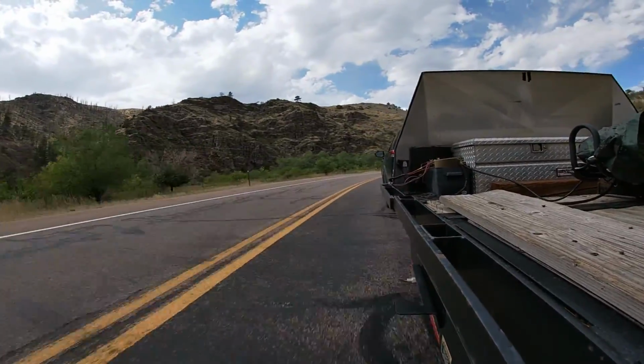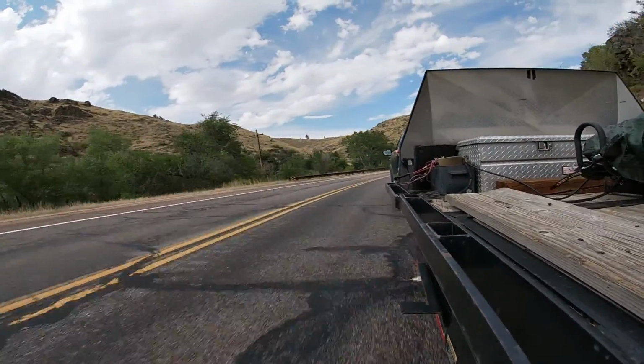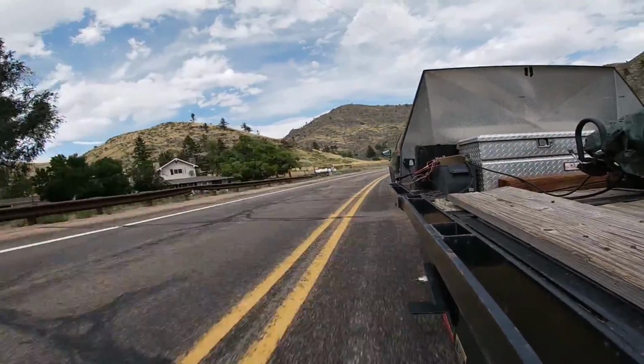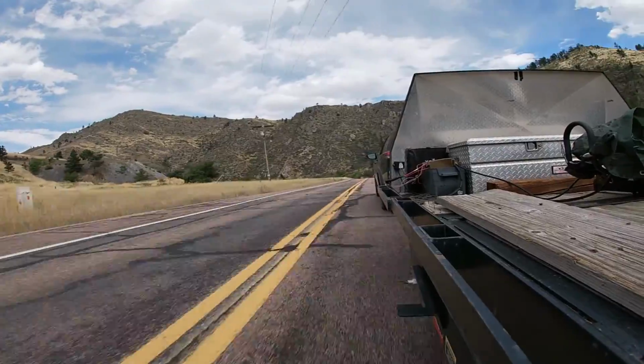So this is a good trailer to pull. This trailer keeps getting heavier too. I put 14-ply tires on, which made it heavier. I put another jack on, a second electric power jack, and we also put a chain box on there, so I've got a bunch more chains. So this thing used to be like a 4,500-pound trailer, now it's about a 5,000-pound trailer.